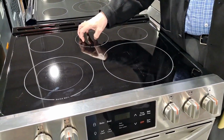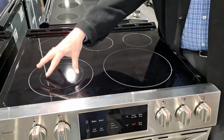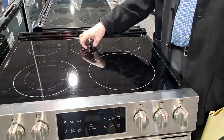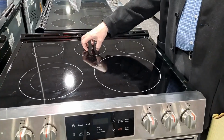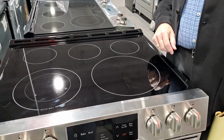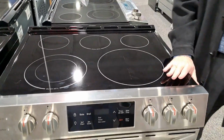This one's a warming zone. Well, this one will bring things up to boil quick. This will never bring it to boil. This one here is designed just to take some sauce or something like that and just keep it warm so you don't have to reheat it again. But it is electric, it's smooth top.